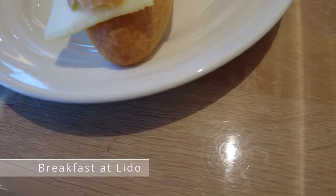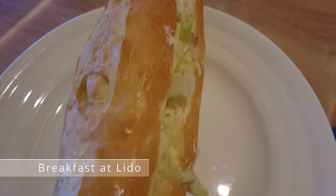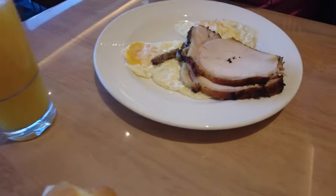Stockholm, Sweden day, so we're having breakfast. I got this baguette and some pineapple. And we got orange juices. And Sandy got the usual.